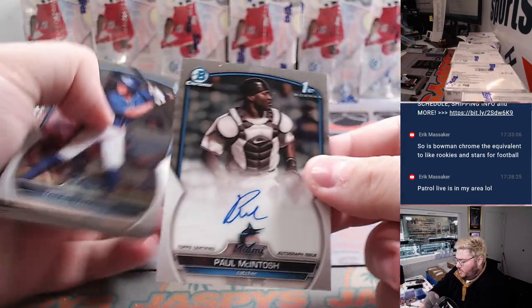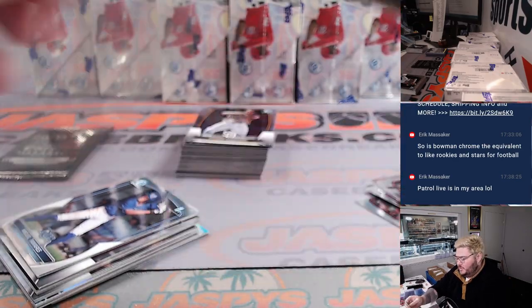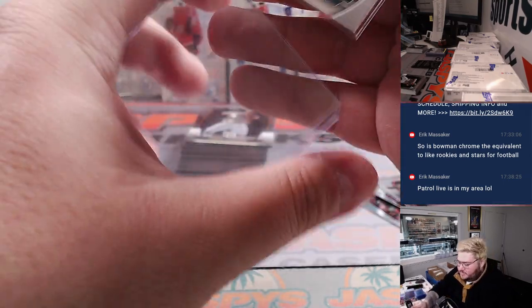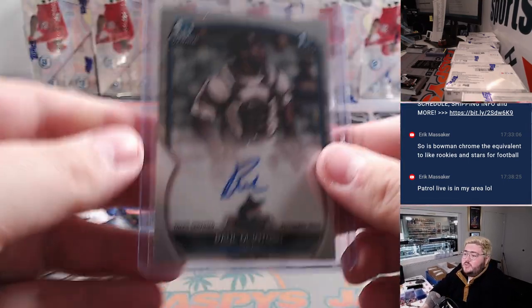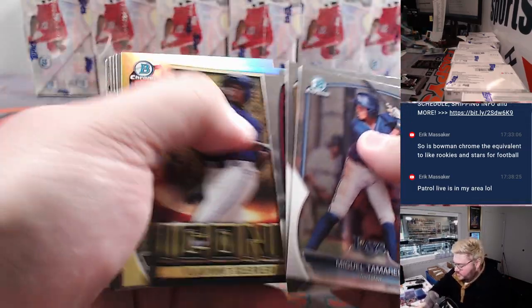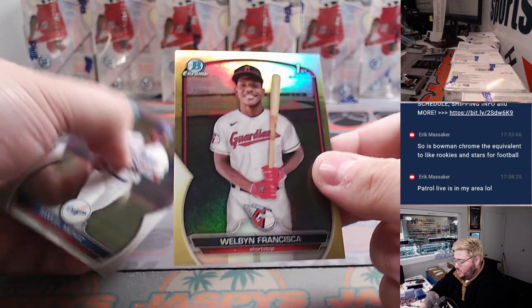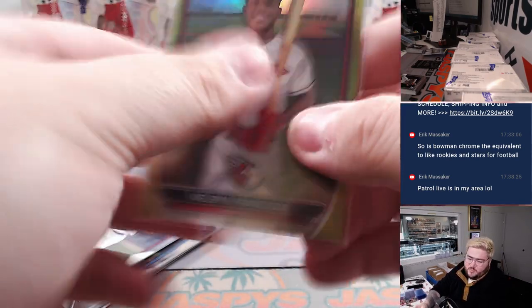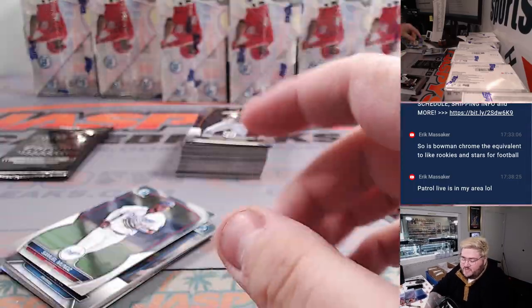First auto going to be Paul McIntosh, Bowman first for the Marlins. One more for Michael L. Top of the game, so I guess you know the name. So I got a gold coming up. A yellow, going to be Welbin Francisca, Cleveland on the Bowman first, 50 out of 75, going to Henry.